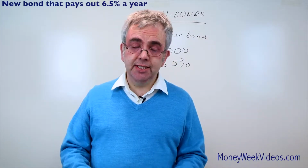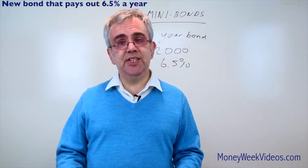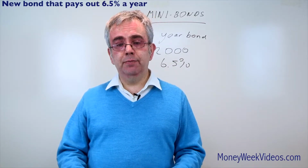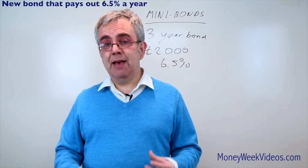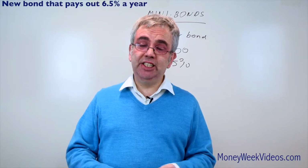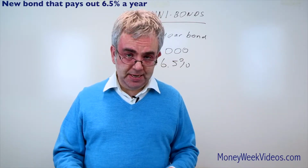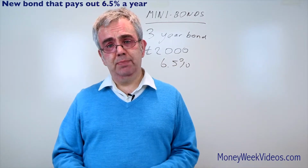But there's no certainty. And the really important point is if you have money in a traditional savings account and the bank goes belly up, you can get compensation from the government's Financial Services Compensation Scheme, or the FSCS, and you can get compensation up to £85,000. The FSCS does not apply to these mini bonds, the energy bonds. You won't get your money back.